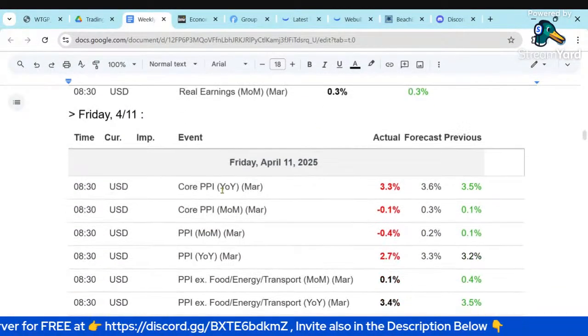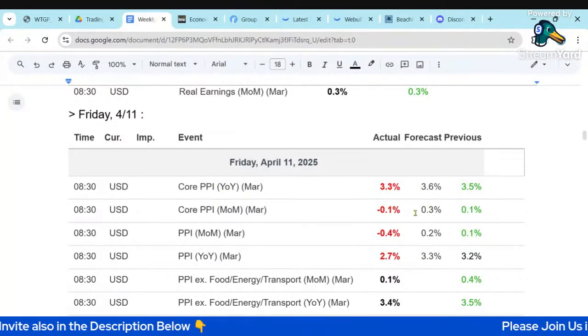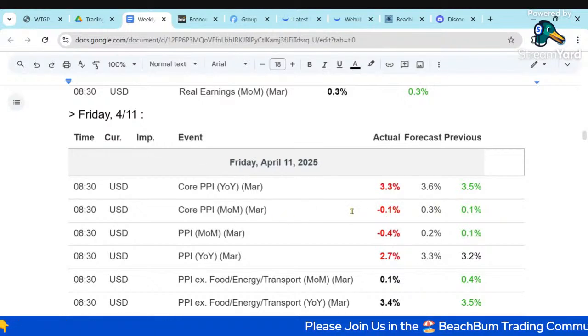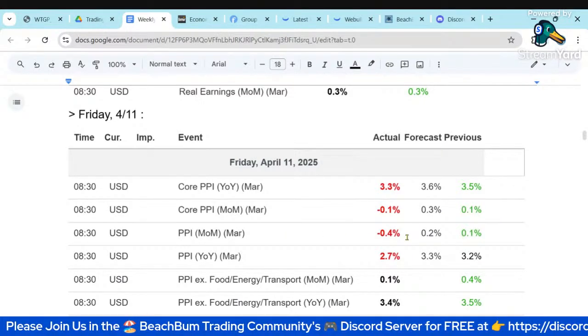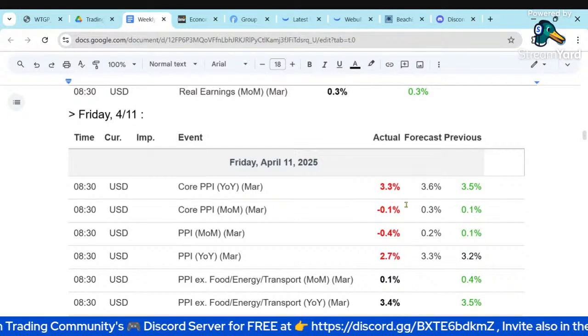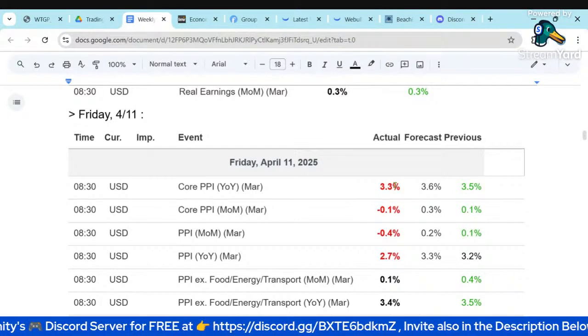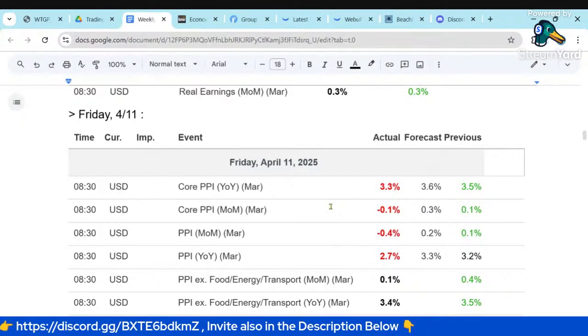Then Friday we got producer price index inflation. It was also better than expected. So core month on month, again, negative 0.1 versus expected positive 0.3. Headline negative 0.4 year on year, again down below 3%. Core is still above 3%. But again, producer inflation also coming down.